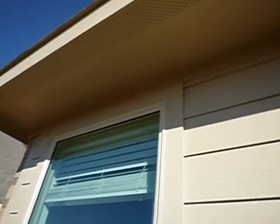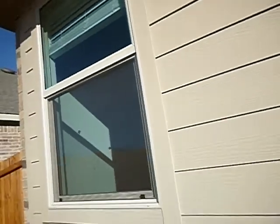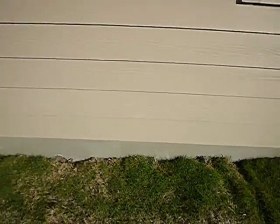How about Z-bar flashing over the windows? Doesn't look like that either. So we don't have Z-bar flashing. And all these butt joints, pretty much know they weren't primed. Pretty much know there's not flashing tape behind them. That's what the manufacturer says.